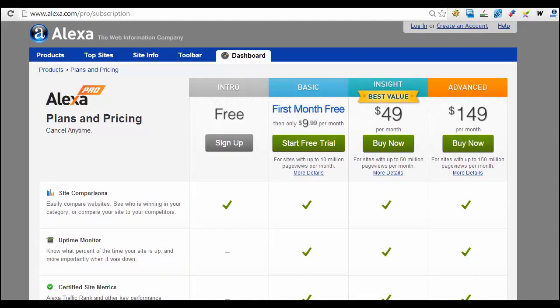So in short, that's about Alexa. It's one of my absolutely favorite tools. It has lots of information about lots of various websites on the internet, but we have to move on. I'm going to show you more. The tool number 9 is coming.